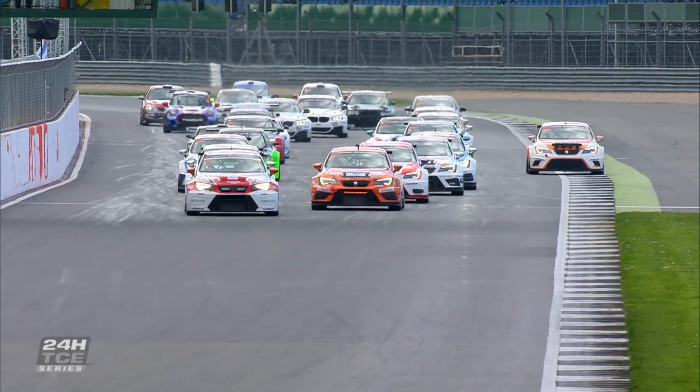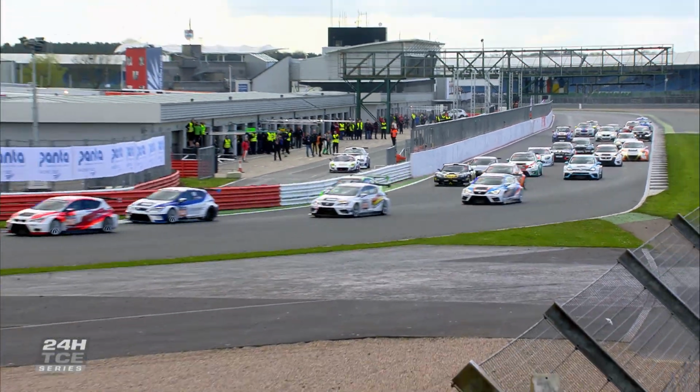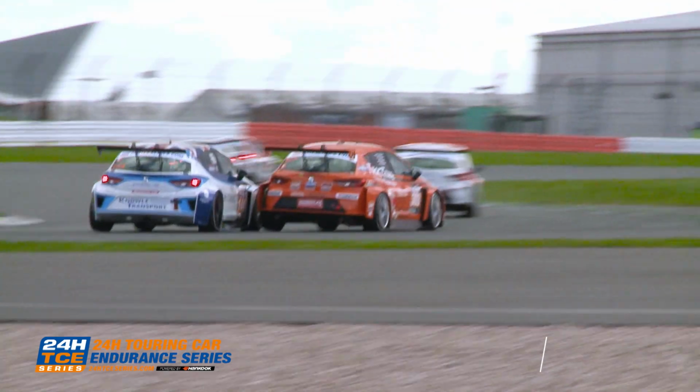The race is on, the battle is on. The two teams holding back in the first few laps. 24 hours left, of course, to make up for lost time. Other teams, though, have a very different approach. For me, I think it's also still very important to make the positions early in the race, because then you set yourself up good moving forward. So yeah, I think it is important to make up those positions early on.